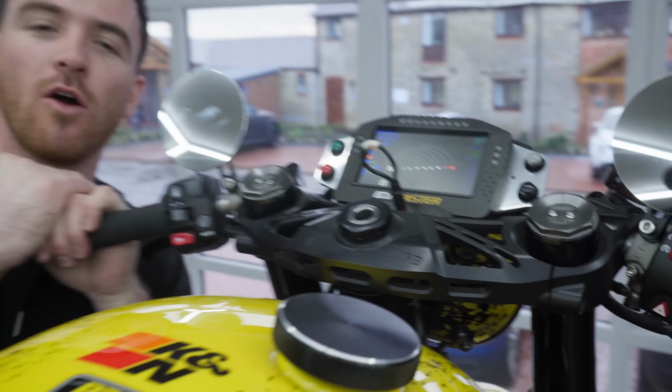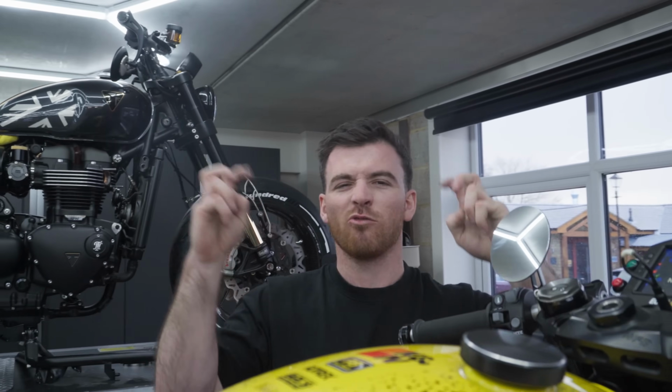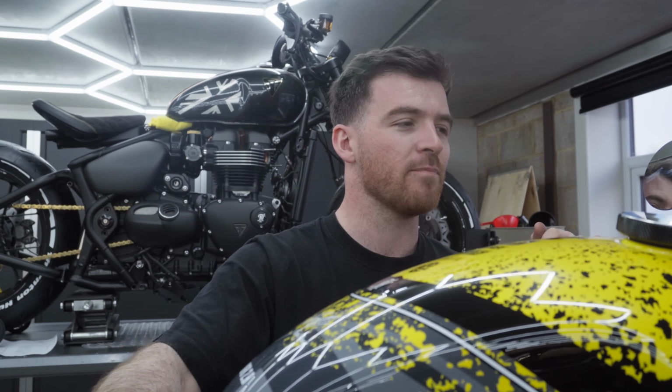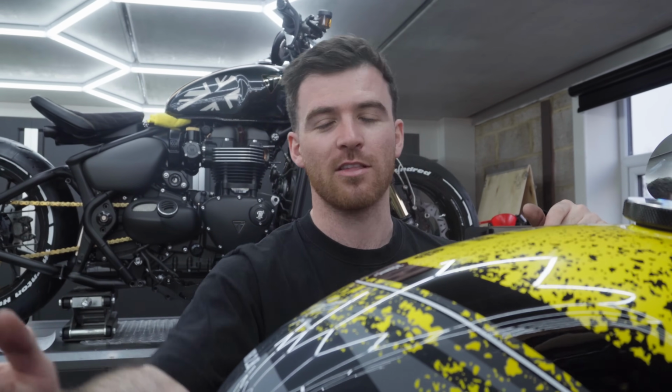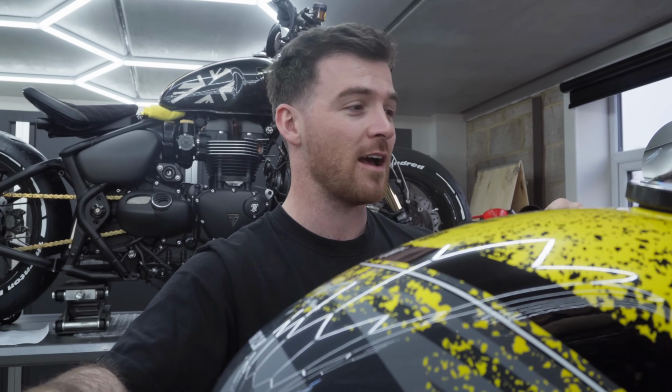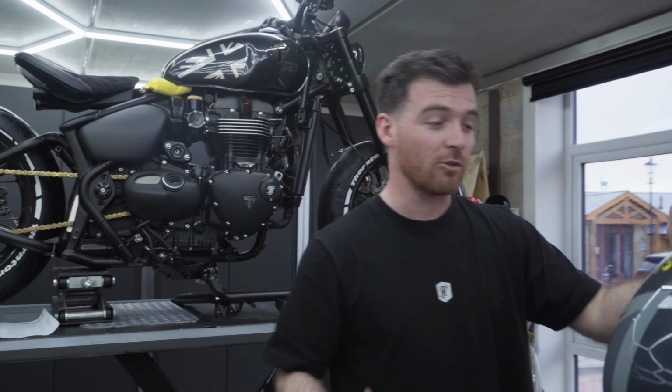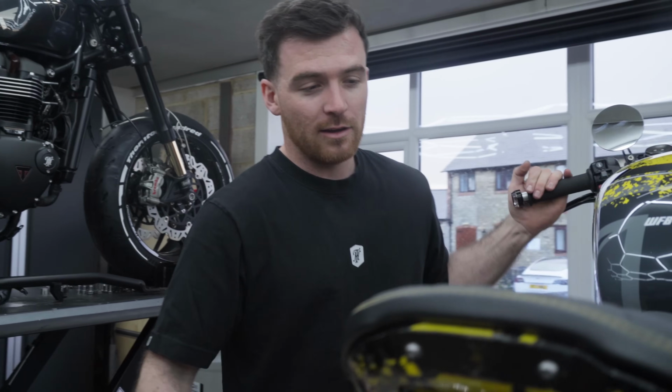So with this bike as well, we put in things like anti-lag. It's not real anti-lag because it's not a turbo bike, but it was an ignition limiter, which allowed us to shoot loads of flames and get loads of attention, as well as launch control, which put this bike under a lot of strain, but it absolutely handled it like a beast.